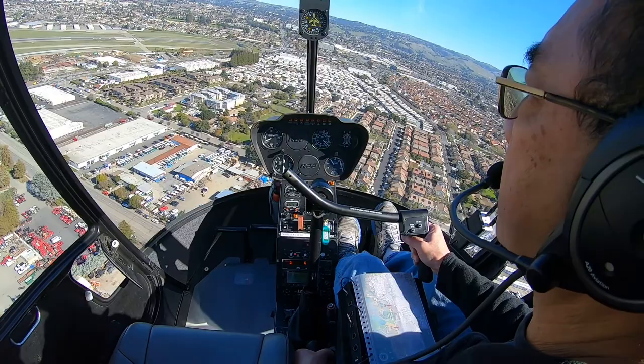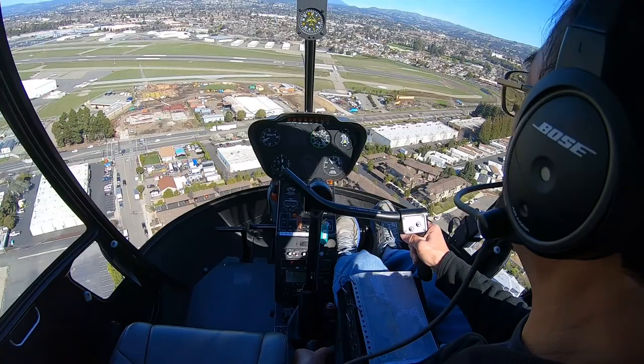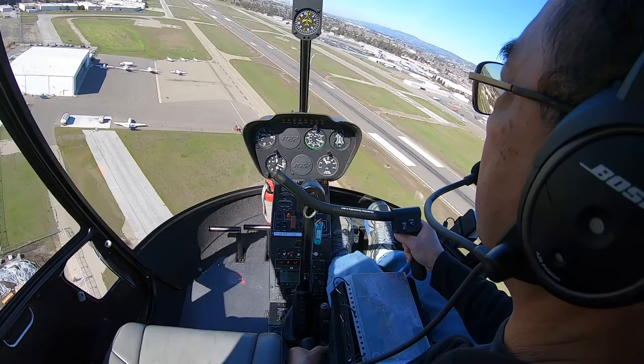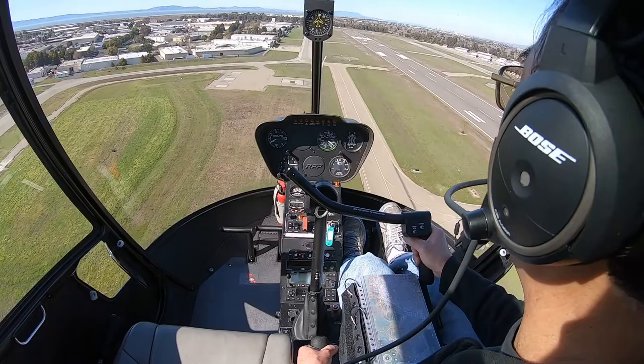Tower, Cessna 6530 Niner, inbound India. Cessna 6530 Niner, Hayward Tower. Make straight in for runway 28 left. Report a 3 mile final. Verify you said you had India. Straight in 28 left, 3 mile final with India, 6530 Niner.